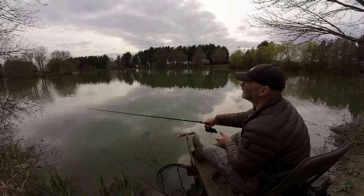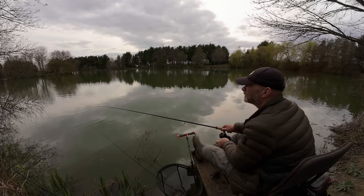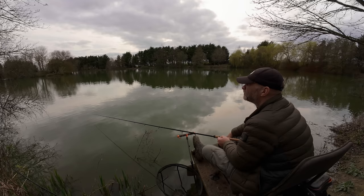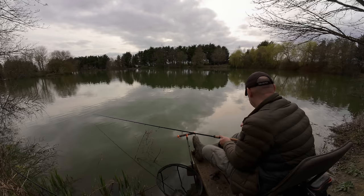I think I need to feed a bit more, to be honest. When I feed, I seem to get a flurry of bites. I think perhaps I'm being a bit stingy with the feed. I'm going a bit easy with it, just because we're still in March. I don't want to fill the place in and feed them off. Well, I don't know. It seems that perhaps I could have fed a bit more heavily.